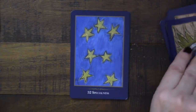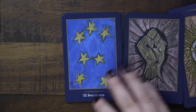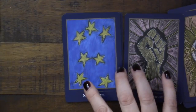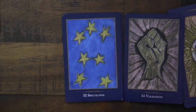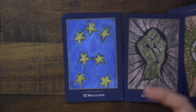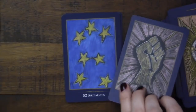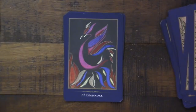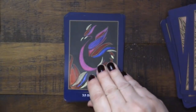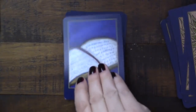So this is interesting, right? Because I think these two could be kind of similar. So I would probably take this a little bit differently. One is a need for outside validation, and maybe the other is an internal understanding that we're all different and unique and special in our own way, so we don't need to get that from outside. That might be what I would do with those two, because otherwise I think those could have a similar way of reading. Phoenix with the beginnings is beautiful. I love that there is a story card. This is your story. Love it.